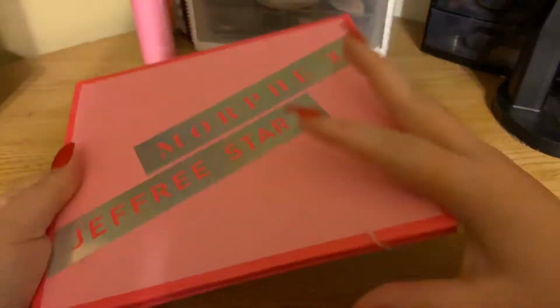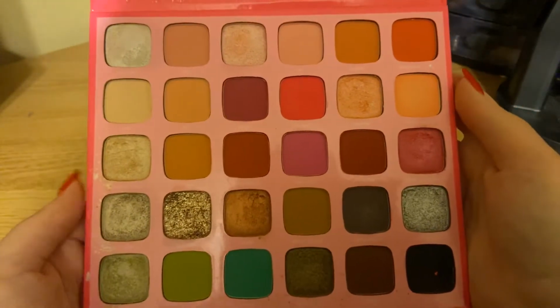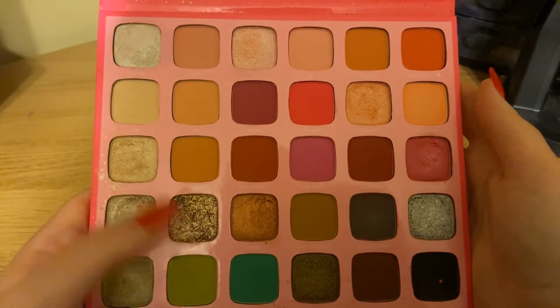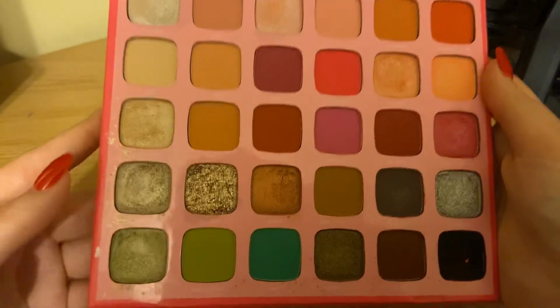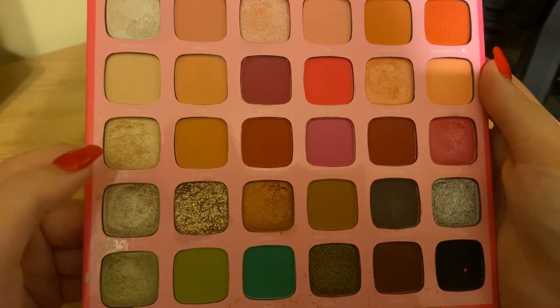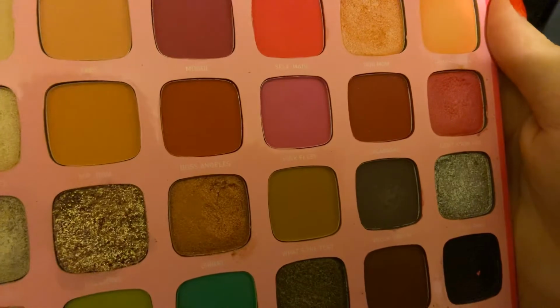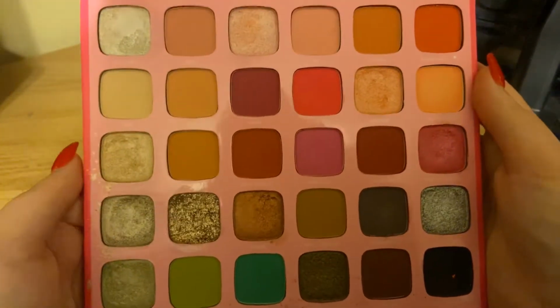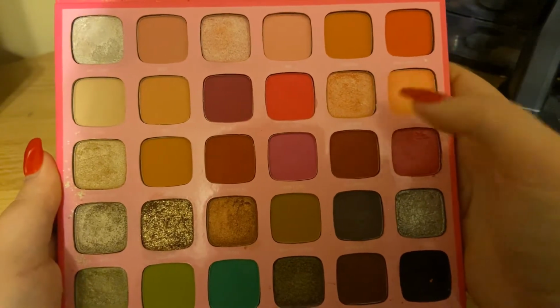I bought this a while ago. This is the Morphe X Jeffree Star palette, and this is what it looks like. I like this shade a lot. It's a loose glitter. These shades are all really pretty. I'm obsessed with this one called Designer Label, this one here. I like these shades, and these shades are all really pretty.